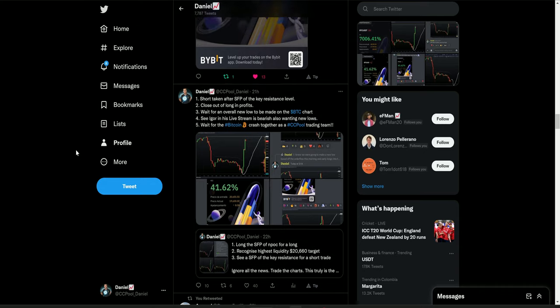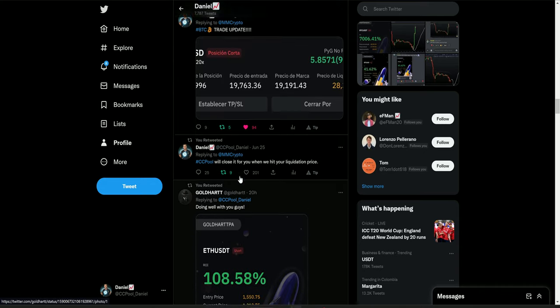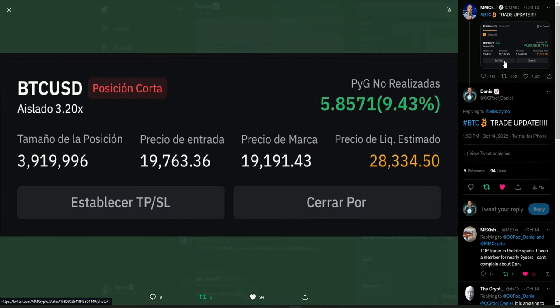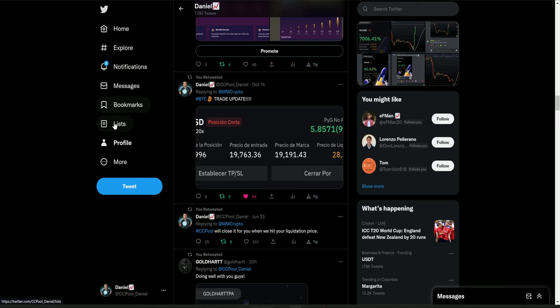Well, guess what happened next? We made new lows, everybody. Here you can see other people in my team taking those shorts along with me. I wonder what the trade update people are thinking right now. Liquidations hit across the board on the moon, boys. Fairly happy about, well, no, I'm not going to say happy or sad.